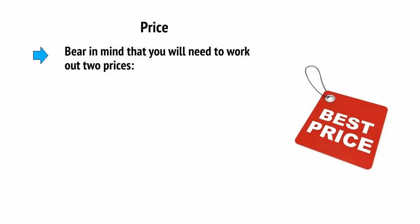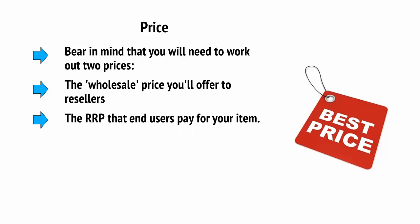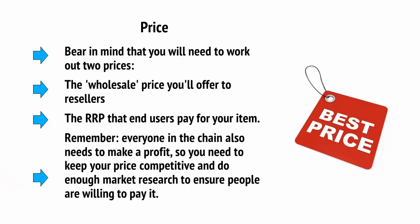Once you know that, it's now time to work out a price and to see if there's a profit left over for you at the end of the day. Bear in mind that you'll need to work out two prices, one being the wholesale price that you offer to resellers, and the other being the RRP end users will pay for your item. Remember that everyone in the chain also needs to make a profit, so you need to keep your price competitive and do enough market research to ensure people are willing to pay it.